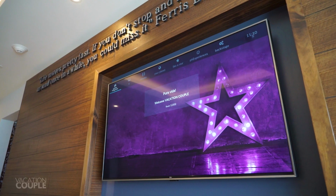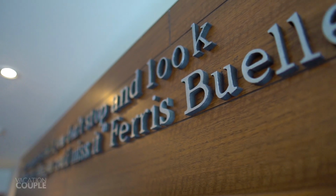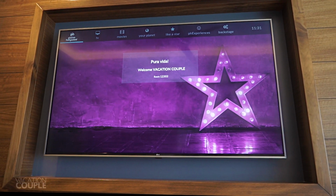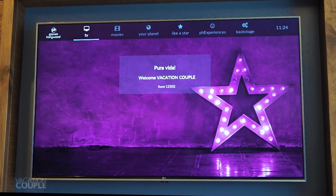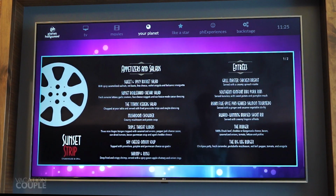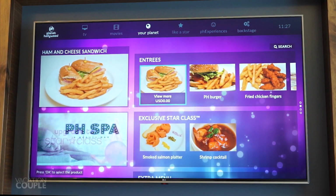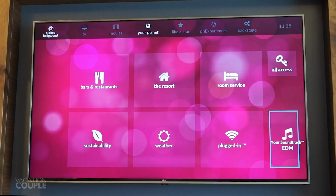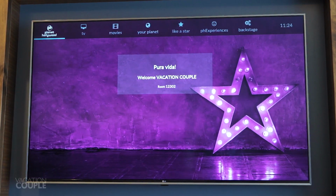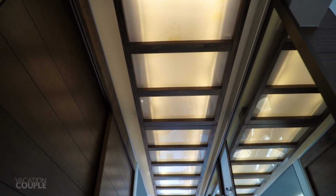Across the room is Entertainment Central, with inspiring Hollywood designs and a conveniently placed shelf surrounding your interactive satellite television. Your PHTV gives you access to things like channel guides, restaurant menus, a resort map, room service menu, which you can order directly through the TV, and even pick your vacation soundtrack with curated playlists.